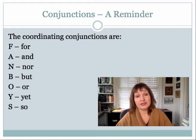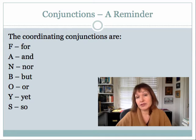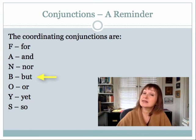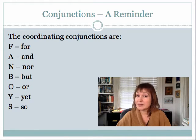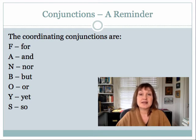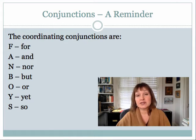As we begin on our little conjunction journey here, let's remember what a coordinating conjunction actually is. It's very helpful to use the acronym FANBOYS. The F is for, A and, N nor, B but, O or, Y yet, and S so. These are the fanboys. We use coordinating conjunctions to combine ideas, nouns, verbs, but in this case, we really want to focus on how we use conjunctions to put together sentences.